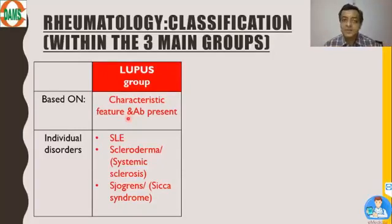First we made the table based on the feature, broadly dividing into the 3 groups. Again I am repeating, this is a continuation of the first page. Within the 3 main groups, in the lupus group, based on the characteristic feature and the specific antibody, we call them SLE, scleroderma, which is also called systemic sclerosis now, and Sjogren's syndrome. These are the 3 topics we want to study under the lupus group of disease.